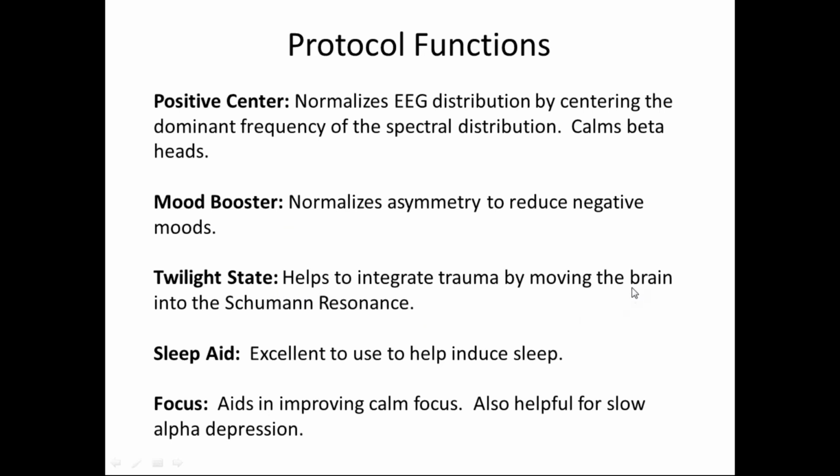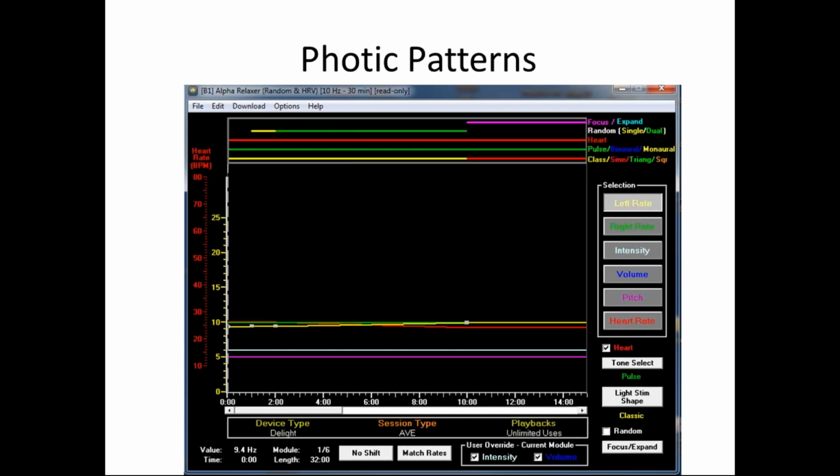Twilight state helps to integrate trauma by moving the brain into the Schumann resonance, so it can produce states like alpha theta. It really can. I've had crossovers just running the Photic and twilight state. Of course, I did training for a while with alpha theta before I discovered that, but I've seen it happen with people randomly. The sleep aid is excellent to help reduce sleep problems. And then there's a focus, which aids in improving calm focus, also helpful for slow alpha depression, like I was saying. So those are the basics. We're not trying to get at everything. We're just trying to have a general effect.